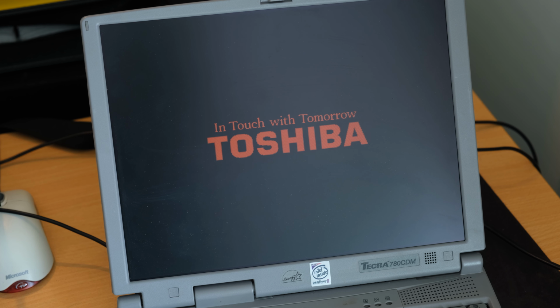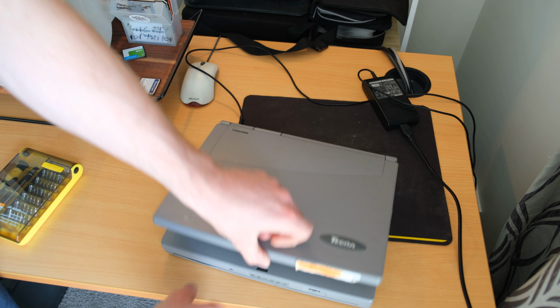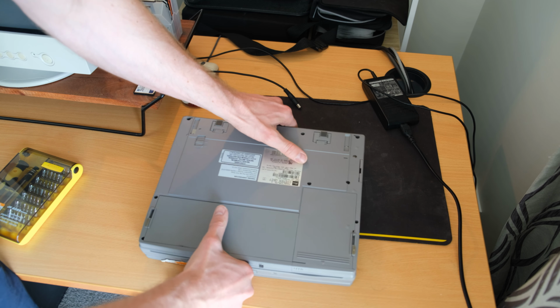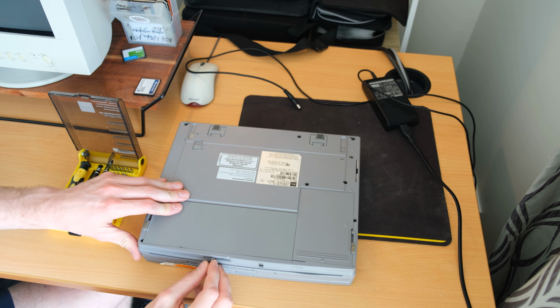After waiting a few minutes for the post screen to disappear, it became very clear that the hard drive needed formatting and the OS needed reinstalling. So we're going to come back to that, but we're going to get straight into what I'm going to call the build of the machine. And the first job is to remove the leaky CMOS batteries.